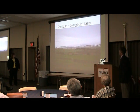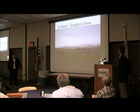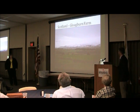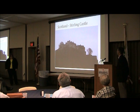This is just another shot. You can see more hot wires, rotational grazing. Off to the north, it was still pretty cold where we were. Edinburgh is at the same latitude as Moscow, so there's still snow off in the distance. We then went through Stirling, where we also had our homestays.